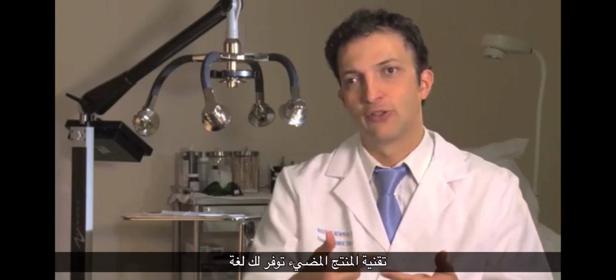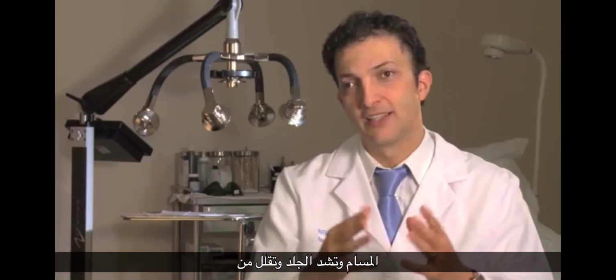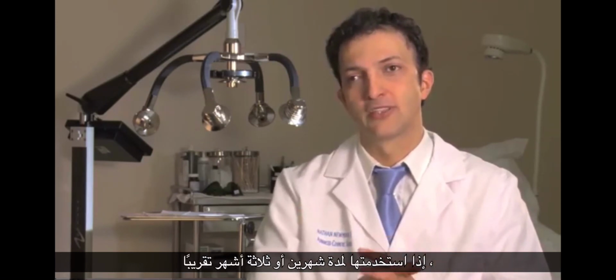Luminesce is very unique in that once you put it on, not only do you see improvement, everybody else who looks at you sees it and comments that you look good. That's because the Luminesce product technology delivers the language of the stem cells to renew the skin. So it tones the skin, it reduces the pores, it tightens up the skin, it reduces the redness of the skin, and basically gives you an overall glow, and the skin looks much more youthful and vibrant. If you use it for about 2 or 3 months, you will start to notice the difference.